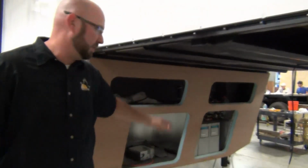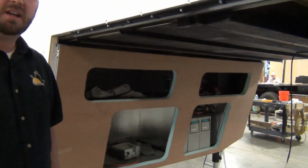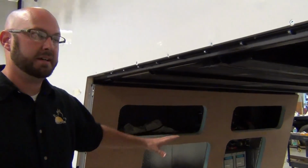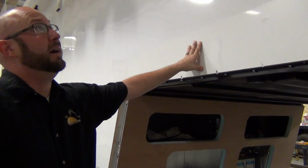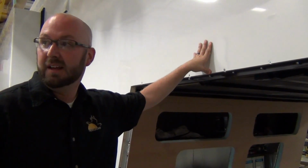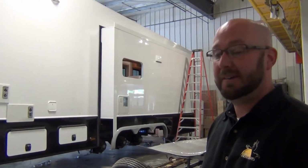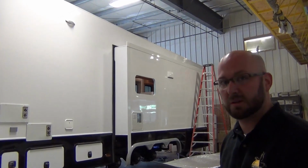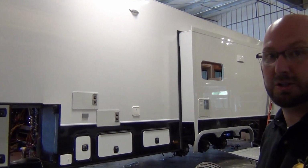This particular unit, we've got 6 GPL 16T AGM batteries. So we've got a lot of amp hours on this unit. I'll have to check the paperwork for the solar system on this particular rig. The rig next to us, Mr. Mayer's rig, he's installing 1,200 watts of solar on his roof. That's something we've gotten very accustomed to doing: solar arrays on the roof, the proper controller, and then really large battery banks.